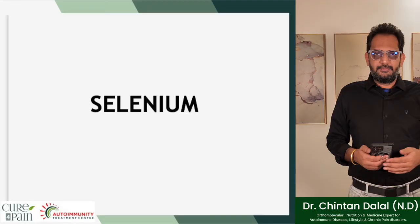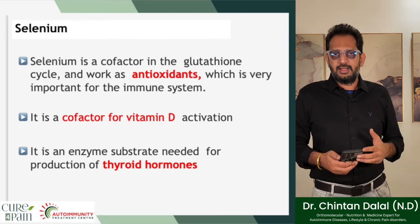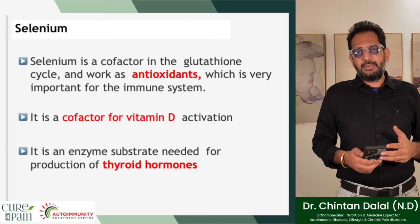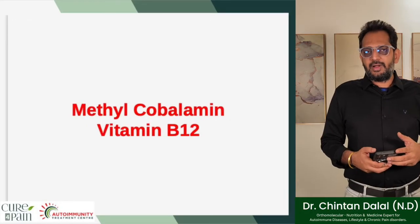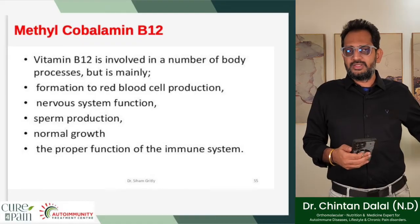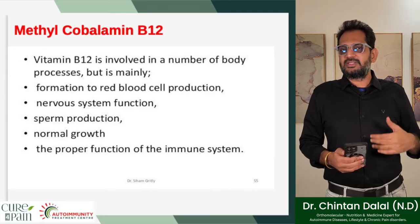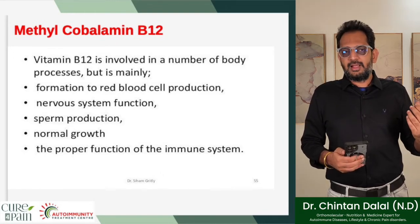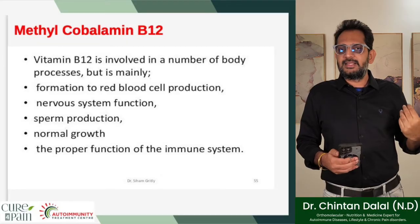Now we cover another important cofactor, selenium, in this entire protocol. Selenium is a cofactor in the glutathione cycle and works as an antioxidant, which is very important for the immune system. It is a cofactor for vitamin D activation. It is an enzyme substrate needed for the production of thyroid hormones. Another cofactor, methylcobalamin. Yes, vitamin B12 comes in a couple of different formats. What you generally find, not only in India but also globally, is that over-the-counter supplements generally have cyanocobalamin, which our body actually cannot really absorb. So even if you've been supplemented, when you get your blood work, that number that you see is just a sitting number, and the body has not been able to synthesize it or utilize it.